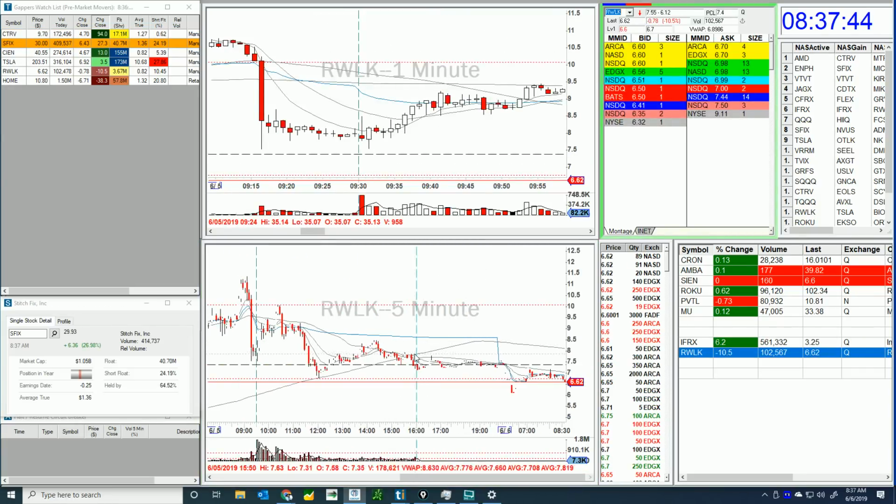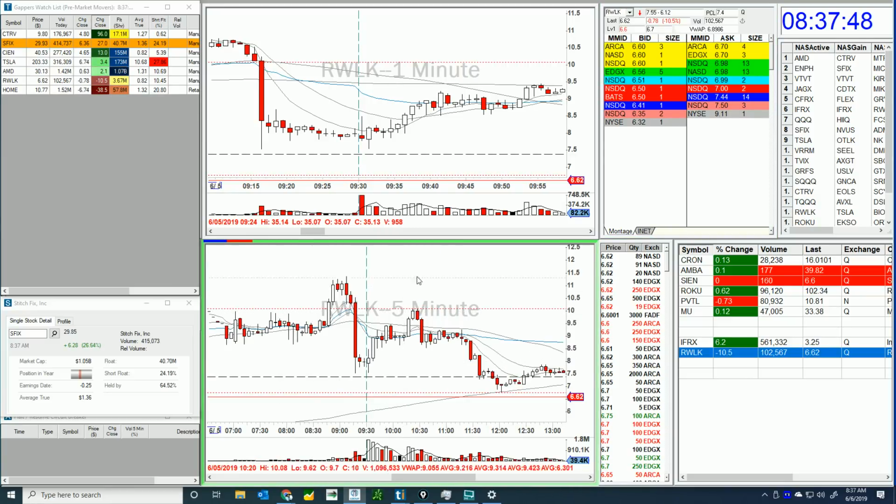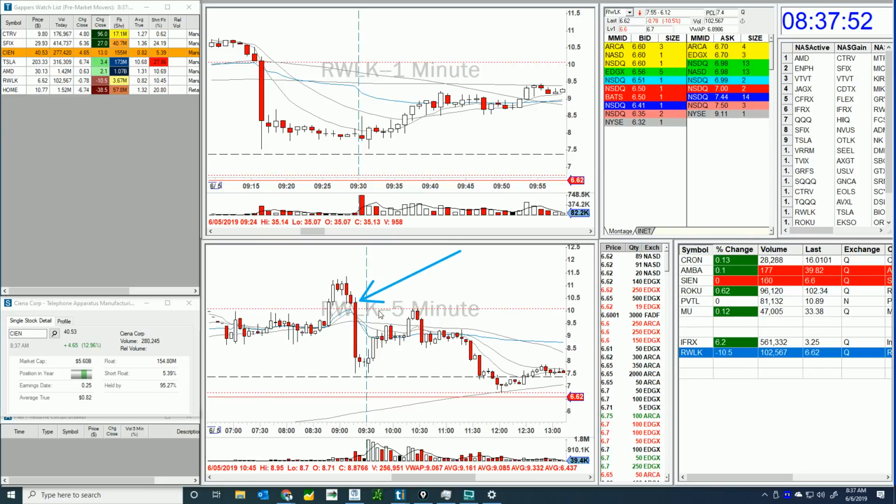And RWK, same thing. Actually, this one saved a lot of people probably because it sold off right after the open. So it saved a lot of people from going in long if they were thinking, hey, let's wait for the open and get the volume and go long. It sold off just very heavily from 11 all the way down to $2 right before the open.